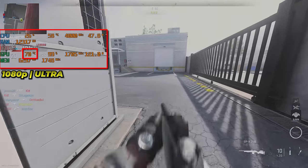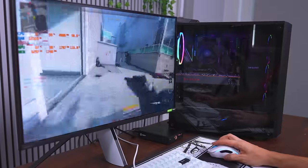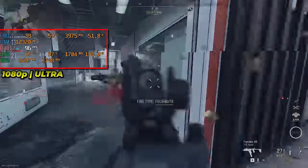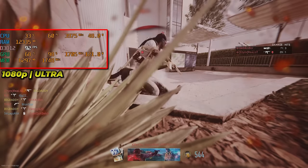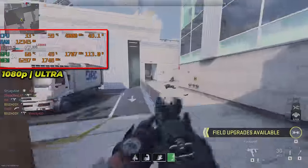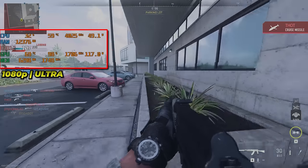Okay, so, I mean, temps-wise, we're looking pretty good too. 70C on the GPU and under 60C for the CPU. And we got the side panel back on, so looking really good for temps too. Oh, dude. All right, let me change my loadout real quick. In some places, indoors, we're actually climbing to 100 FPS too. Right here, look at that, 110 FPS, 111.